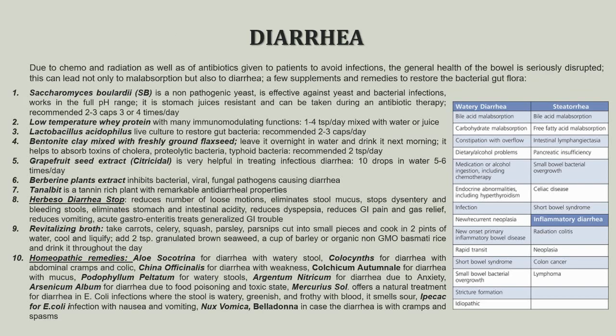Next on the list of very common side effects is diarrhea. Because due to the chemo and radiation therapy, as well as the antibiotics that are given to patients to avoid infections, the general health of the bowel is seriously disrupted, and this can lead not only to a malabsorption of nutrients, but also to diarrhea. So here are a few supplements and remedies to restore the bacterial gut flora.